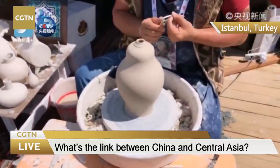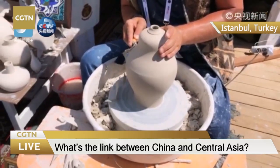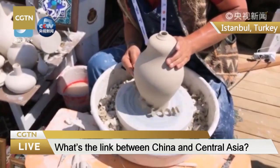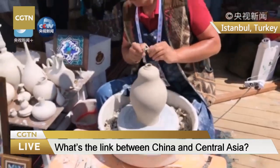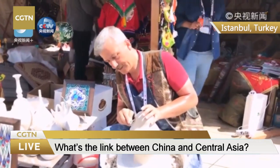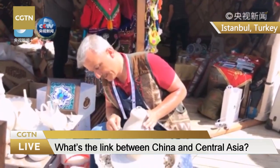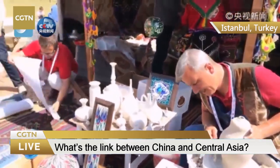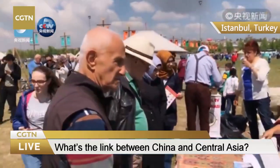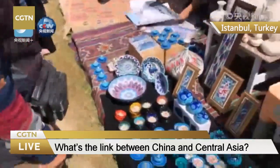And the porcelains and the ceramics are very important in Turkey. All of these handicrafts are very delicate and beautiful. And we all know that China is well known for its blue and white porcelain in the Ming and Yuan dynasties. And except for China, actually Turkey is one of the countries that hold the most blue and white porcelain from the Ming and Yuan dynasties of China.